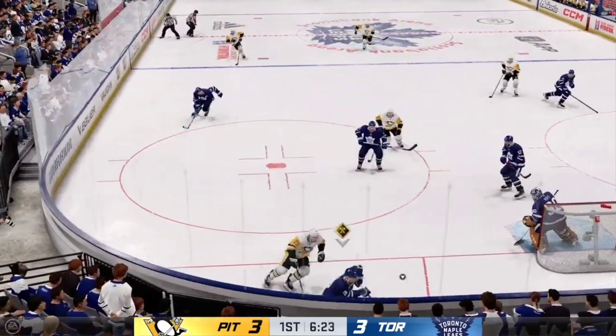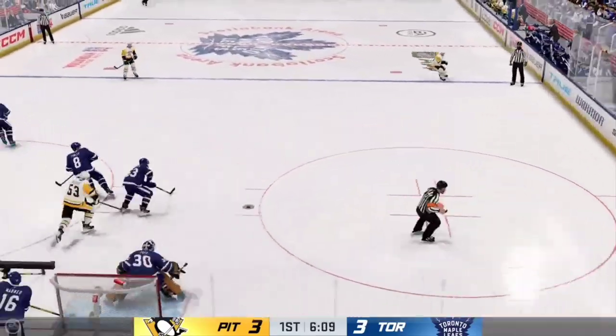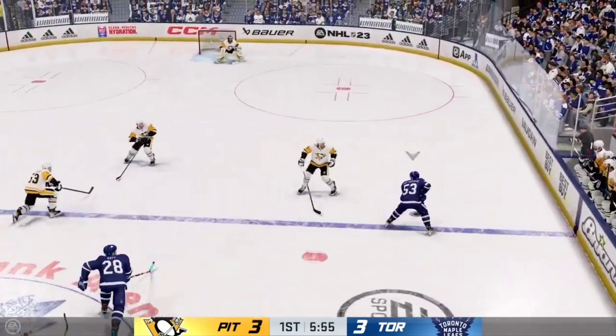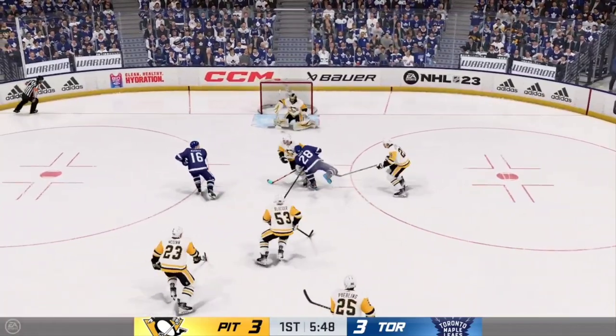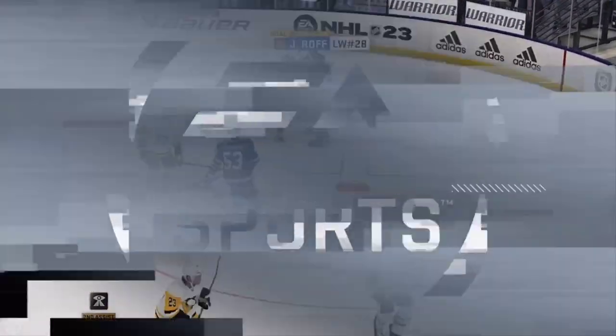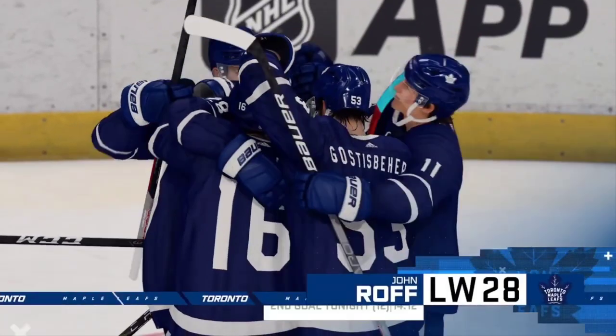Fires it into the offensive zone. Tenacious battle for the puck along the wall. And now he moves it quickly to Gostisbehere. Into the attacking end. Moves it quickly over. The game is level from this point. You get a chance, you finish it off. Now you can play from in front.